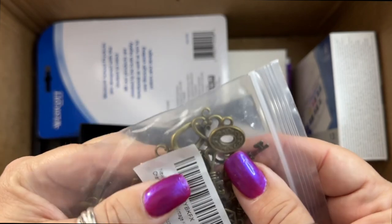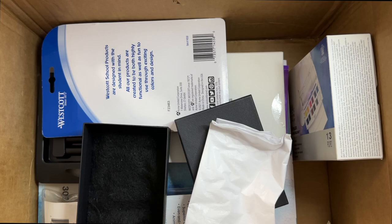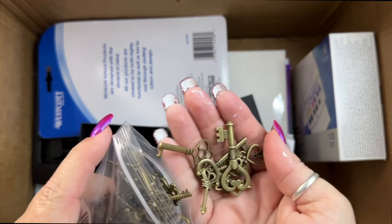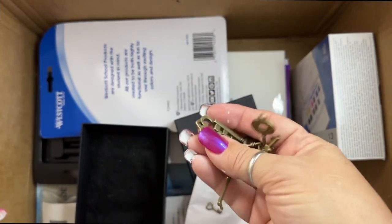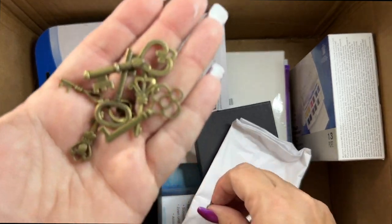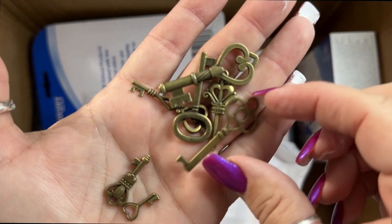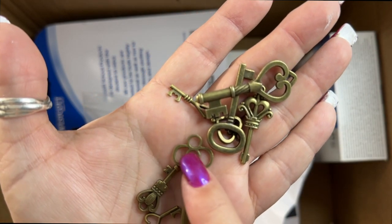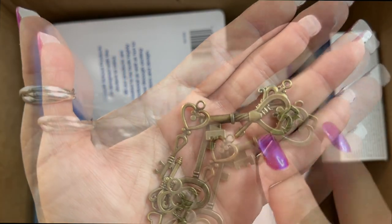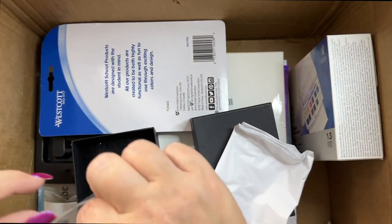Keys. They're key charms. 40 pieces. And they're antique vintage gold. They're nice heavy metal. Oh, they're all over the place. Now, they're all different sizes. Some have the holes on top to add jump rings or tie them through embroidery floss or thread or whatever. All different styles. 40 different pieces.